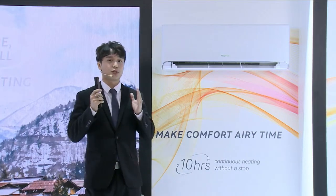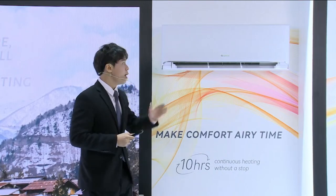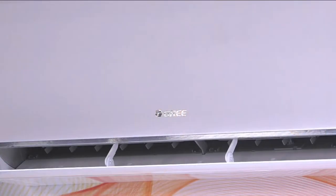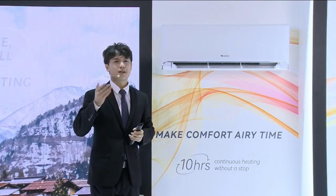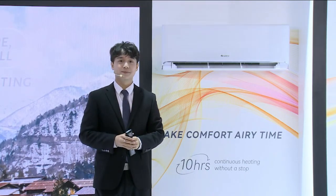Next, I would like to introduce its cooling and air supply function. Aerie's robotic arms make the air supply volume increase by 10%. Its surfing louvers have smaller resistance, making the air supply volume increase by 10%, as I mentioned just now. Just like the summer waves, the coolness will quickly cover the whole room.